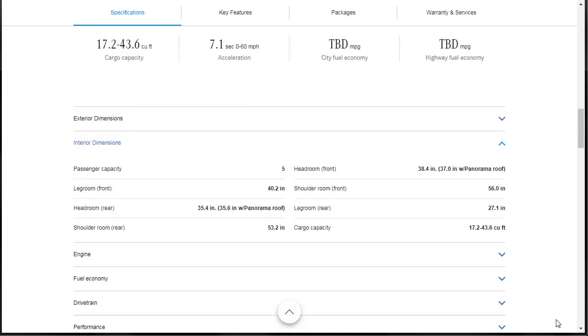Here we can see some interior dimensions for our 2019 Mercedes-Benz GLA 250 4MATIC. I already said that it's a 5-seat capacity. Legroom in the front is 40.2 inches. Headroom in the rear is 35.4 inches. If you get the panorama sunroof, then that actually goes up a little bit to 35.6 inches.